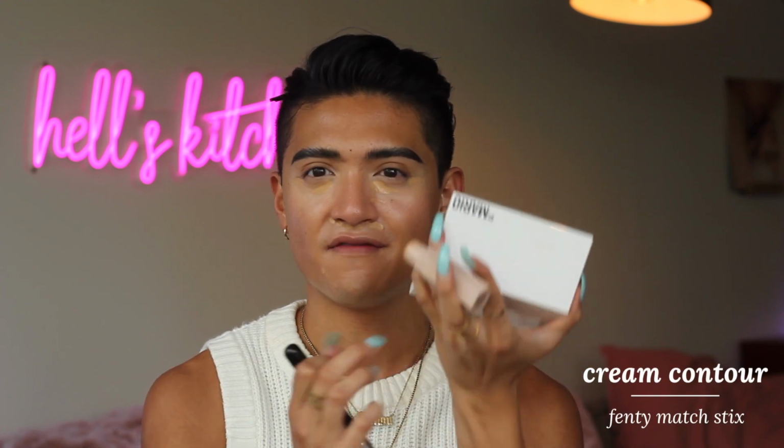Okay, so I'm doing my contour. I'm using the Fenty Matchstick, and I'm just picking it up on a cream brush. I kind of do it right on top of the cheekbone to help lift and snatch the face. Now let's go in and blend out that concealer.